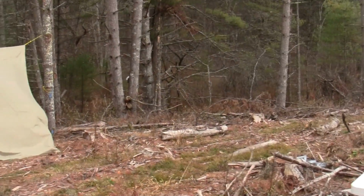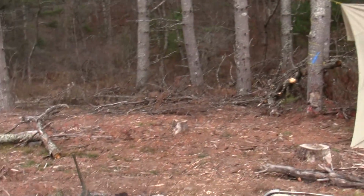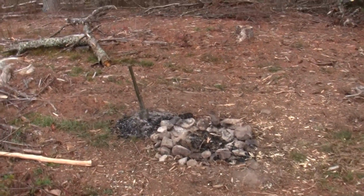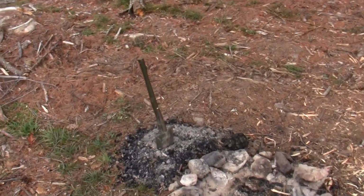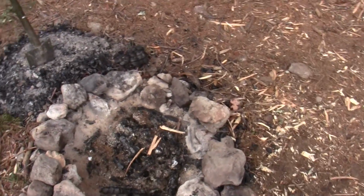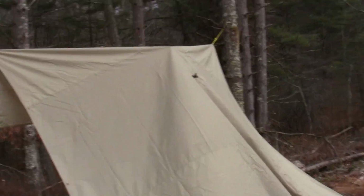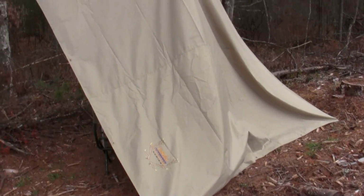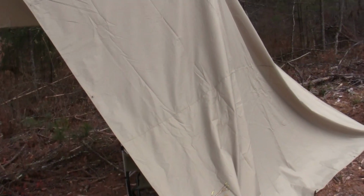Table here, and of course there's a tarp. We'll walk over and take a look at that. Y'all have seen the fire pit, and I got a little military shovel there. I keep using that on that. Now it's kind of a funky way to have a tarp set up, and the reason that I have it that way is because of the direction of the wind blowing off the mountain.